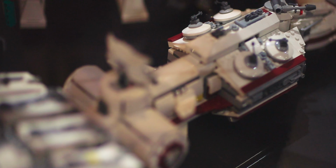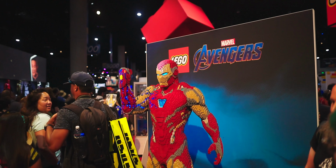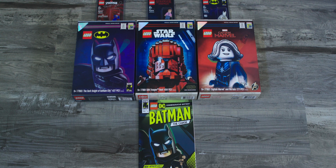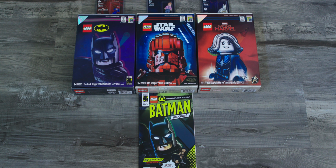For those of you who weren't able to make it out to San Diego, LEGO's booth was crazy amazing. They had a boatload of exclusive models, and they had these life-size LEGO Batman, LEGO Sith Trooper, and LEGO Iron Man builds, and everyone who went was able to create their own comic. I loved it. I actually named it after you guys. The Adventures of the Rob Corps.